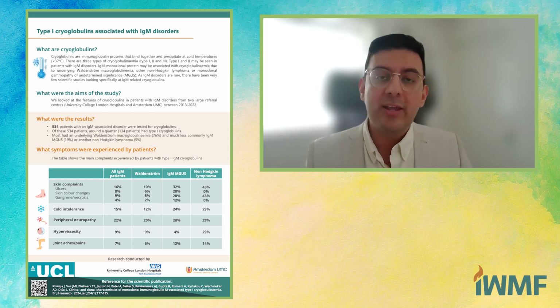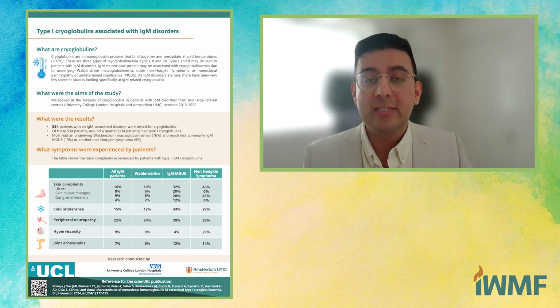To summarize, this study looked at patients with IgM-related disorders, and of these, around a quarter had a cryoglobulin, which was type 1. But not all of these patients had symptoms related to it, and not all of these patients needed treatment. But there are a number of different symptoms that patients can present with that are important to look out for.